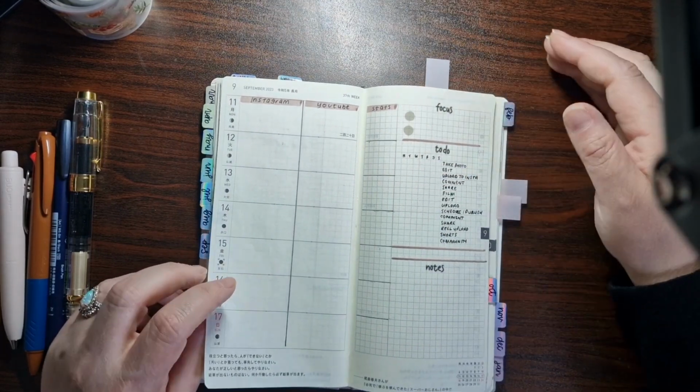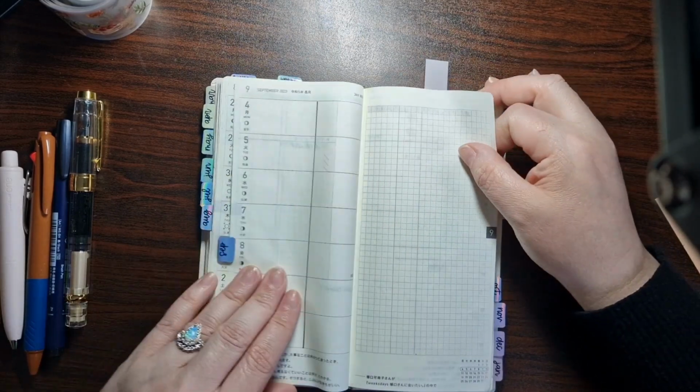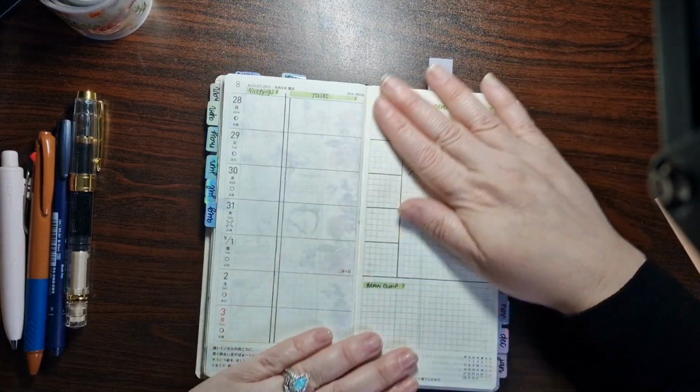Typical, another dog. If it's not one, it's the other, isn't it?